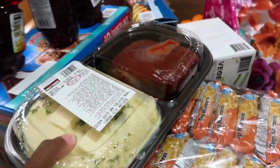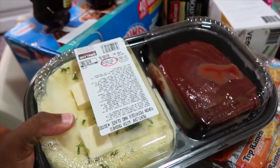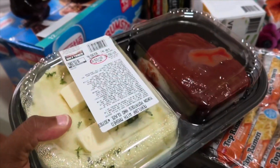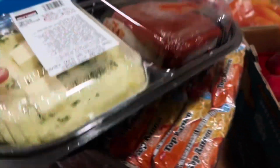Okay, listen, I haven't had this before, and I was passing by the little aisle and I thought, oh, I want to try this. I was like, Ava, you want to try this? And she was like, yeah. So we got the meatloaf and mashed potato.